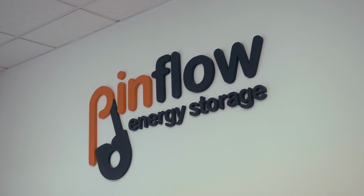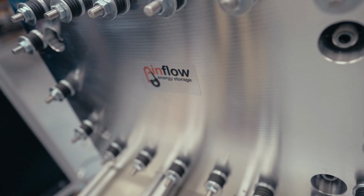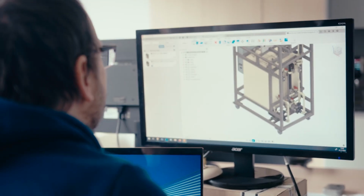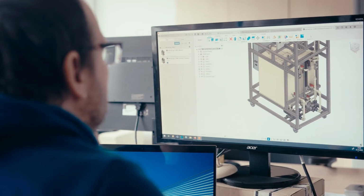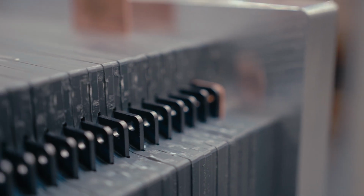Pinflow Energy Storage is spun out from Czech universities, from the New Technologies Research Center under the University of West Bohemia and from UCT Prague. We are fascinated by redox flow batteries. We believe that they are a reliable source of energy storage that can make renewable energy available 24 hours, 7 days per week.